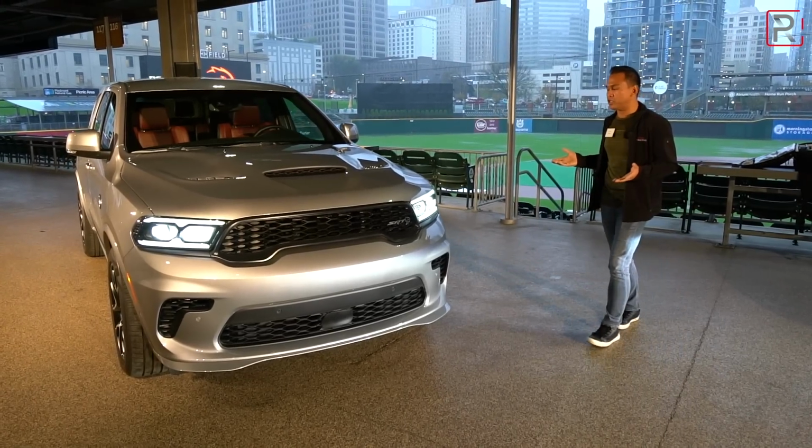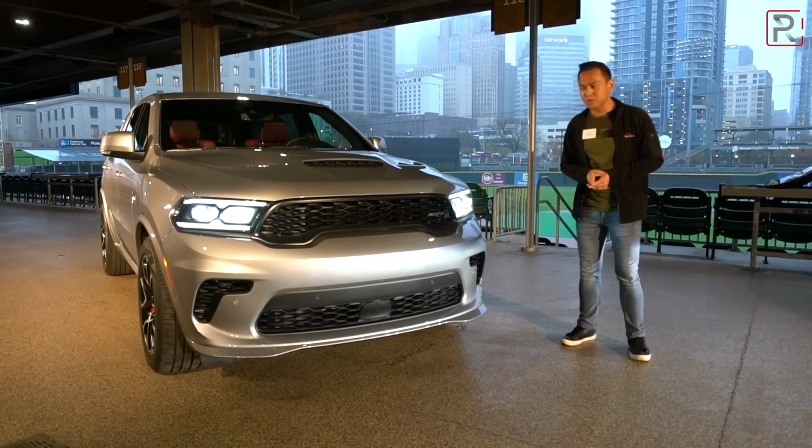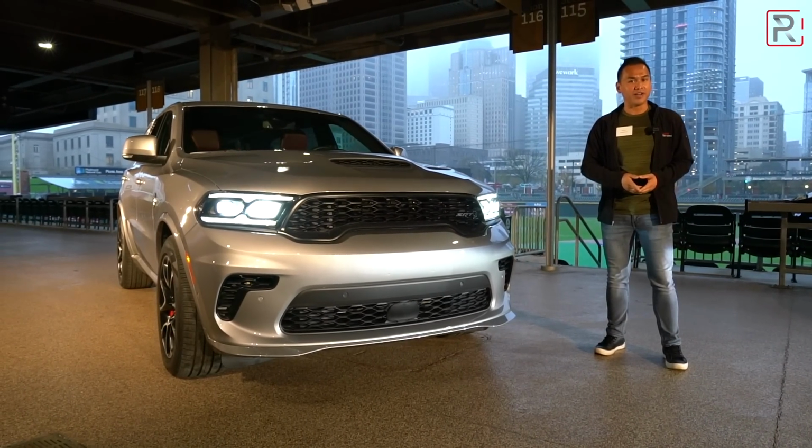So the big question I want to answer for you guys who have always dreamed of having a 3-row family crossover with over 700 horsepower: has Dodge managed to build the ultimate family hauler? That's what we're here to find out.